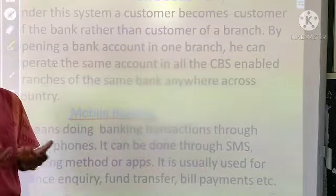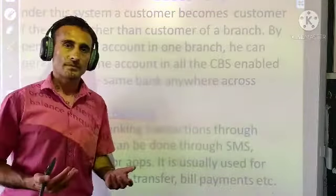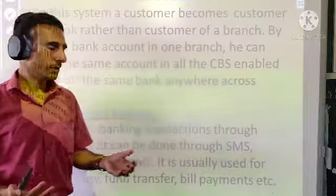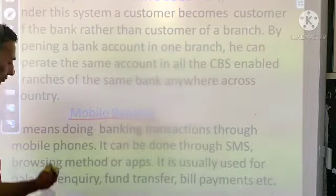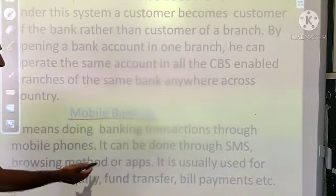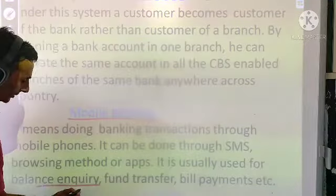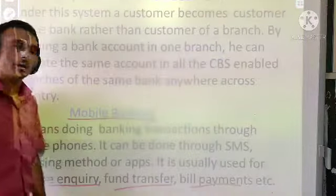Sending money to different person, sending money to different accounts, right? Balance inquiry, to pay the utility bills and so on, right? So that is called mobile banking. So it means doing banking transaction through mobile phones. It can be done through SMS, browsing method or apps. It is usually used for balance inquiry, fund transfer or bill payments, etc.